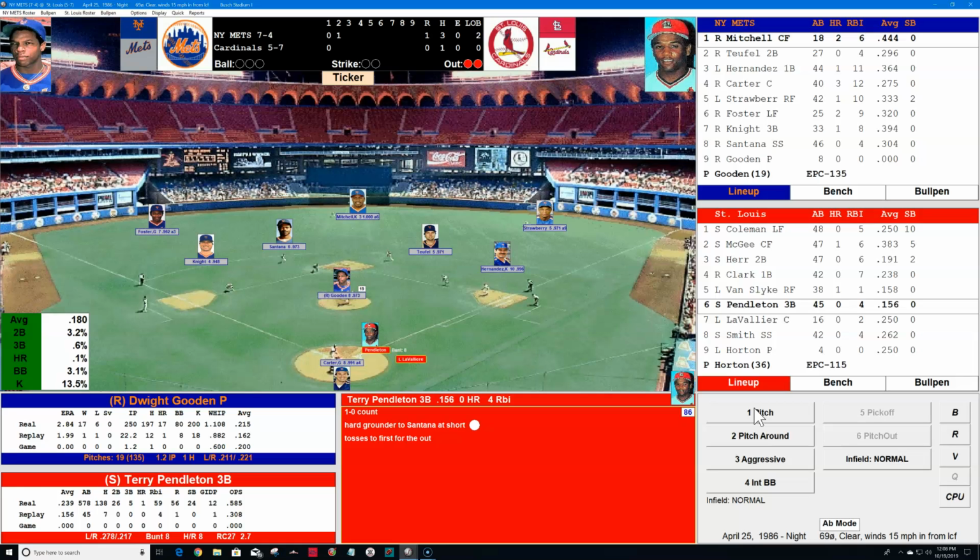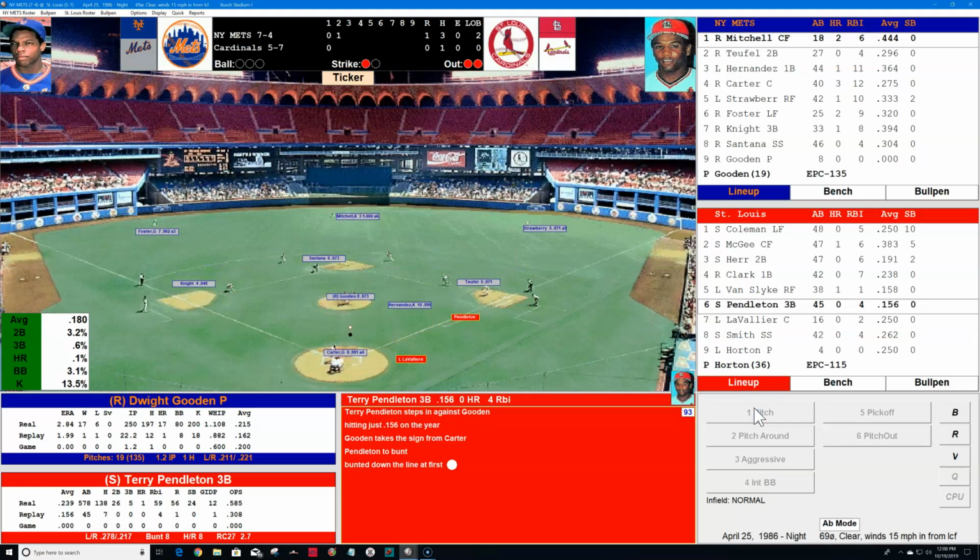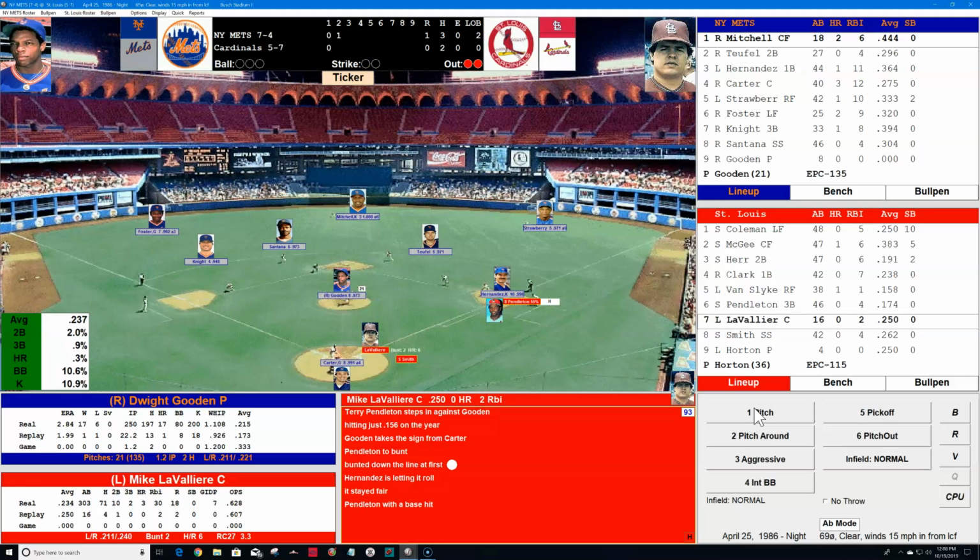Gooden has a pretty good fastball today. Let's see if we can get Pendleton out. Here's the pitch. Pendleton dribbles it in front of the mound. It's going to be close, and bunted down to the first base line. Hernandez letting it roll. It stays fair, and Pendleton has a base hit.